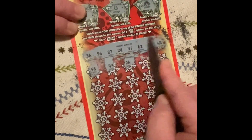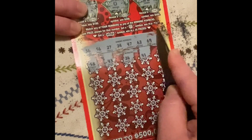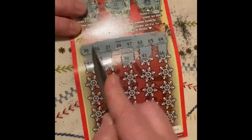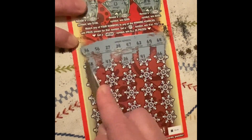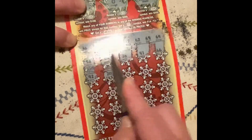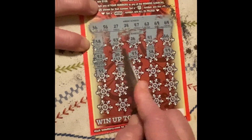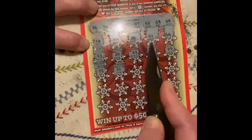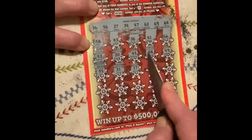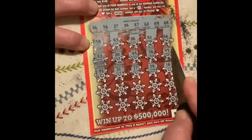Anyway, let's try this Holiday Riches ticket. It is ticket number 14, and it is a black box special with the Tennessee Lottery. The odds on this are 1 in 2.8, and it's all rolled up funny because I stored it in a drawer the way that I shouldn't have. So I've got to adjust a little bit, guys, so I can try to do this the way I was doing it earlier. Oh, that's it. I'm fired from scratching lottery tickets. It's done. My job is over.